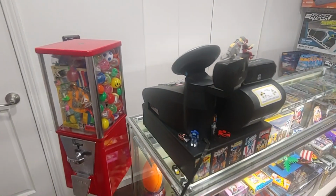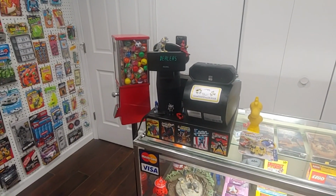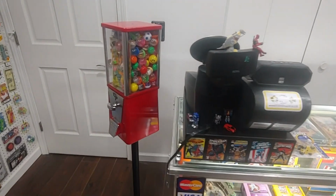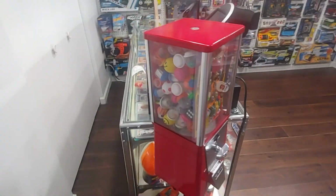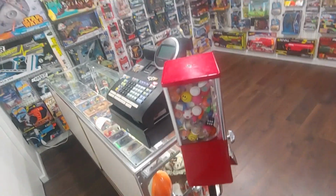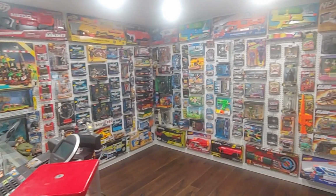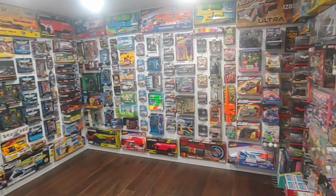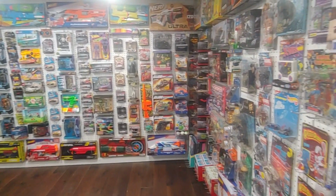I picked up this cash register from a comic book store that was upgrading. I paid $30 for this cash register. It's fully functional. They're going for like $200-300 on eBay. So I was really excited to have picked that up. And that really helps to sell this room that I'm trying to set up to look like it is a toy store. So I'm nearly done setting this up. Stay tuned for a collection room tour.